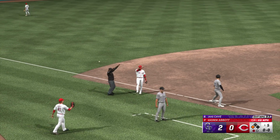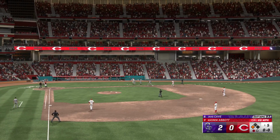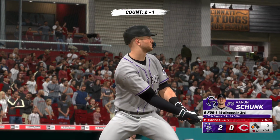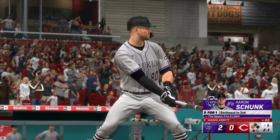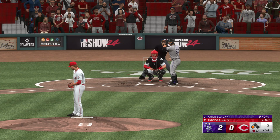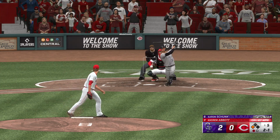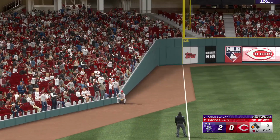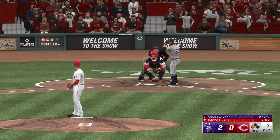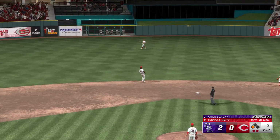Now batting, shortstop Aaron Shunk. I wouldn't expect many pitches up in the zone here. The pitcher is looking for a strikeout or a ground ball, hoping to keep that runner at third. Pulls that one foul. Here's the 2-2. Line drive to short and caught.